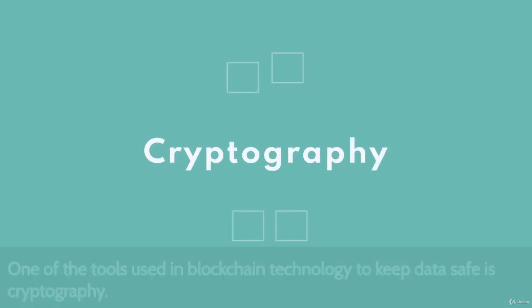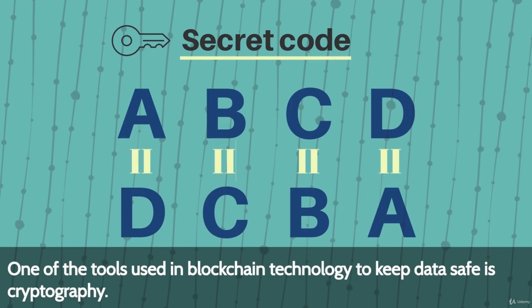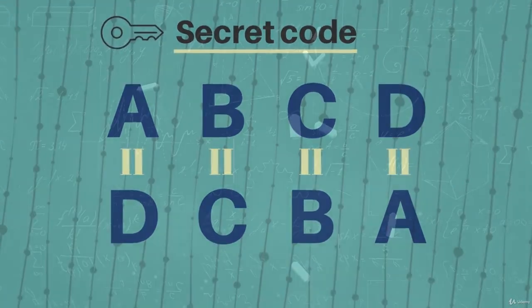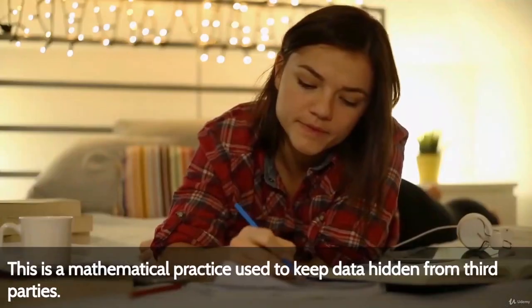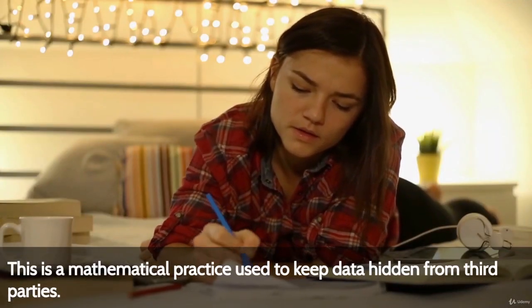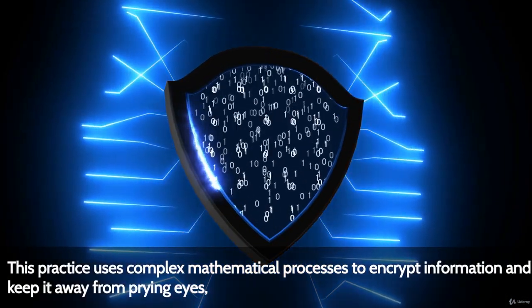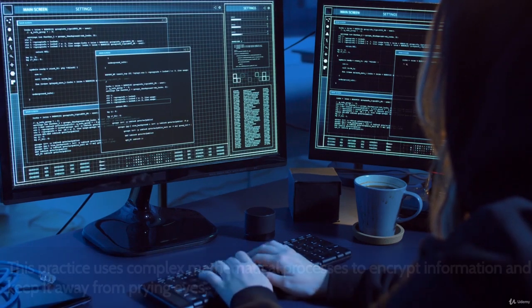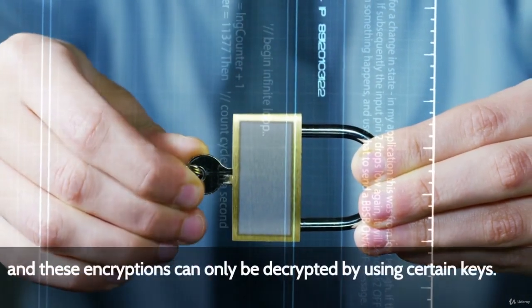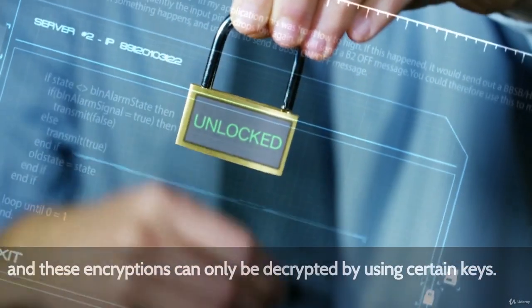Cryptography. One of the tools used in blockchain technology to keep data safe is cryptography. This is a mathematical practice used to hide and lock data in order to keep data hidden from third parties. This practice uses complex mathematical processes to encrypt information and keep it away from prying eyes. And these encryptions can only be decrypted by certain keys.